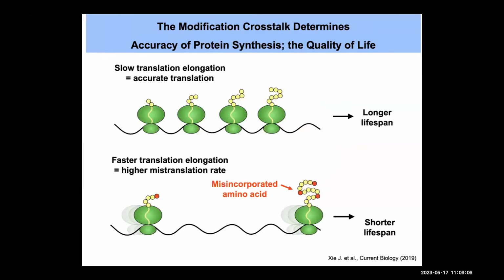And indeed, the quality and the speed of protein synthesis determine the quality of life, the fitness and cell fate during each stage of life. So the presence of modifications usually slows down the decoding event. And when you perform a slower translation, the ribosome is more accurate. Each amino acid is precisely matched with the codon.